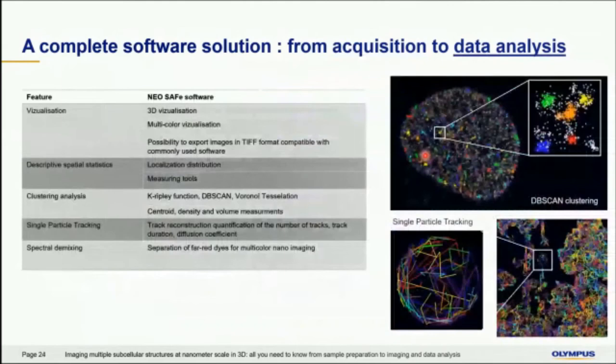And on the analysis part, in the same software, you can visualize the localizations and the images in 3D. You can export the image in TIFF format, which is compatible with commonly used software such as Fiji, ImageJ. And you can have different statistics about localization distribution, and measuring tools. Since one or two years ago, we also offer different clustering analysis, single particle tracking, and I will tell you about spectral demixing. So the software offers a complete solution to acquire the data and analyze it, all in the same software, from acquisition to analysis.